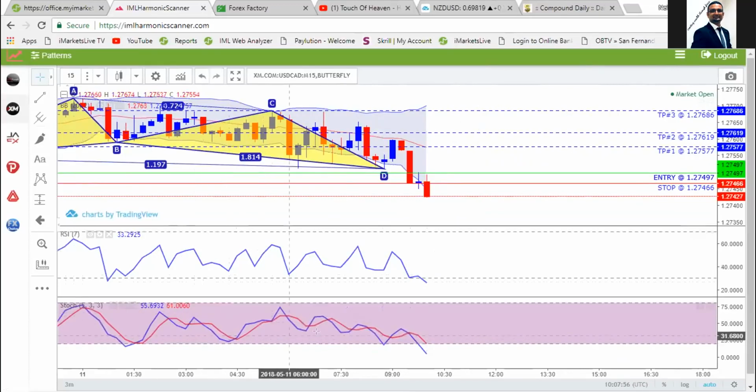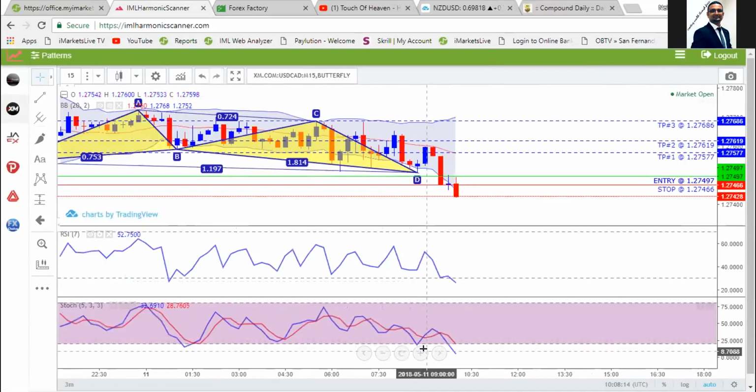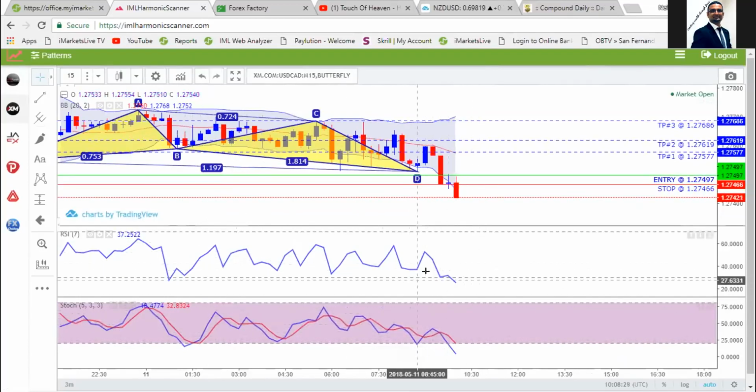Then we have our stochastic. Our stochastic is also in an oversold position, right? But with the stochastic, you see there's an additional line. There are 2 lines. Right now, it's showing a bearish direction. What we want is something like what we have on the left here. We want the stochastic lines to cross and point in a bullish, upwards direction. So we want a combination of these on your indicators before we actually take the trade.